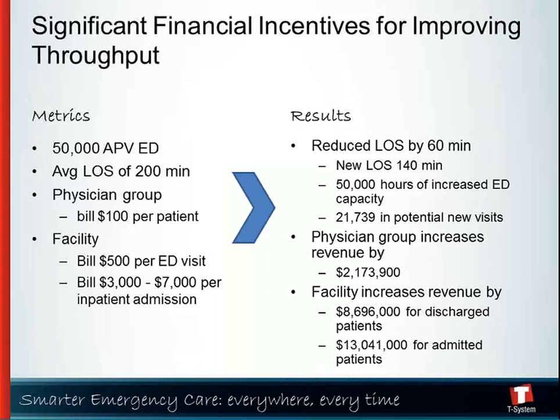When they reduced their length of stay by 60 minutes, they had 50,000 hours of increased ED capacity, so they didn't have to add any rooms or any space. Just by moving patients through more quickly, they had increased capacity. So that left the potential for 21,000 new visits, which would be an increase in physician revenue of $2.1 million and an increase in facility revenue of $8.6 million and $13 million for admitted patients. So you see that you can significantly impact your ED operations if you are able to improve some of your processes.